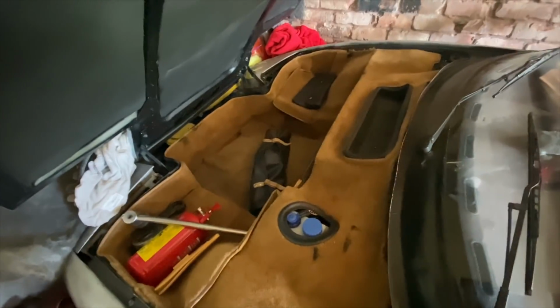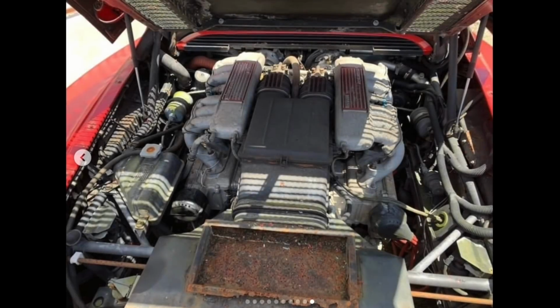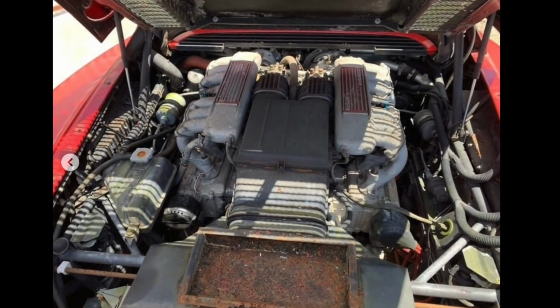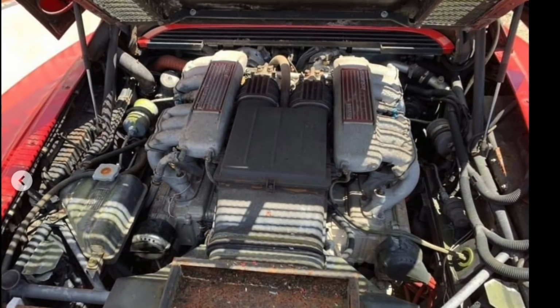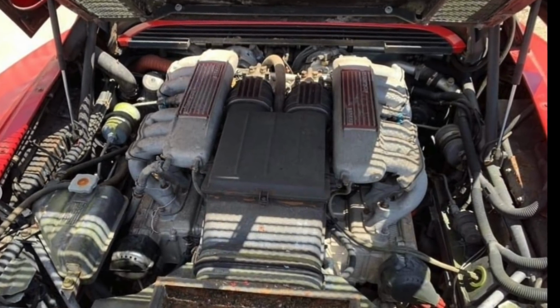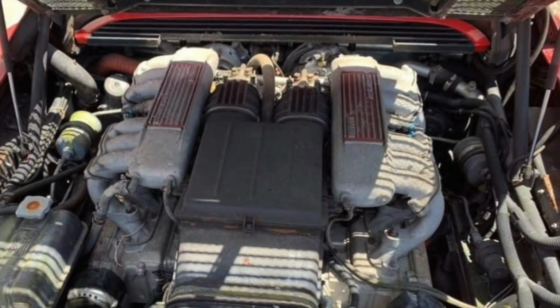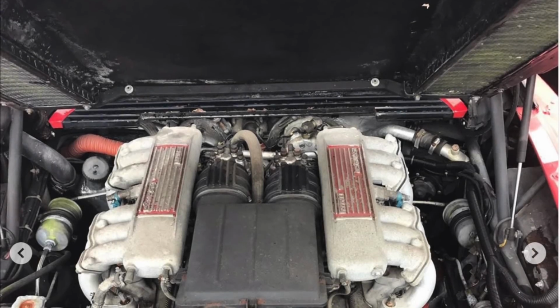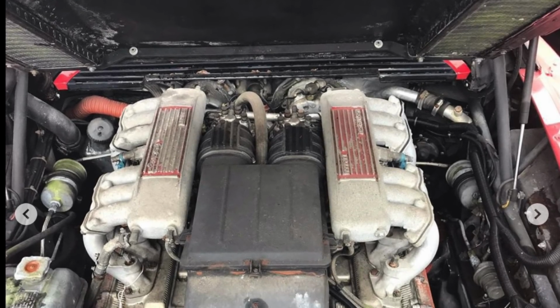So again, basically that means that whole car is complete. There's nothing missing. Next we have the engine and electrics, and again it's all complete, there's nothing missing, but you would need a full engine out service on this one. You would need to replace all of those rubber pipes and hosing, some of that rusty stuff, and it obviously needs a really good cleanup in there.